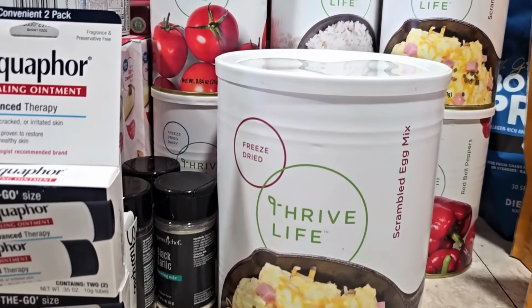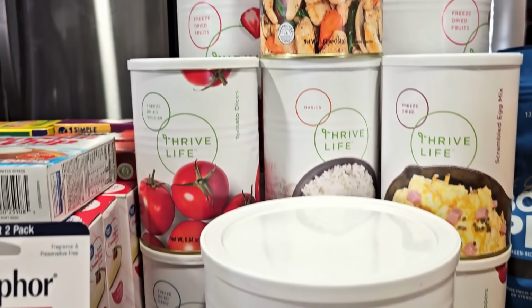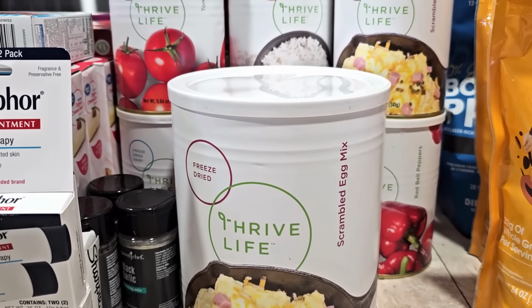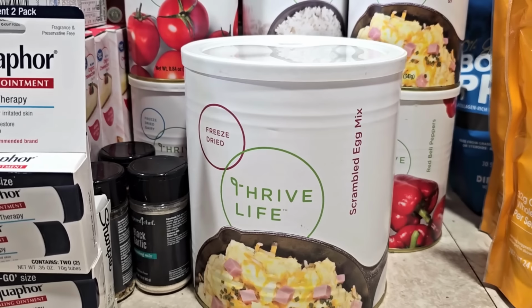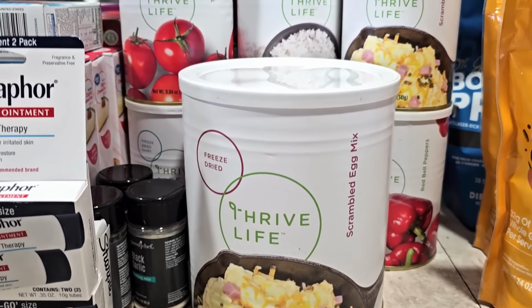Next here I've got my freeze-dried food haul. If you don't know the benefits of freeze-dried food for your prepper pantry, you've got to look into it because it's really the best stuff you can get for your prepper pantry. It's got a 25-year shelf life, most items, and the nutritional benefits are incredible. Freeze drying maintains almost all of the nutrition of the food. You're not going to find that anywhere else.